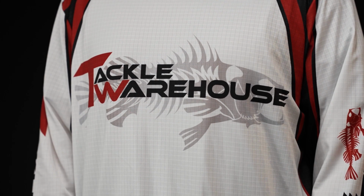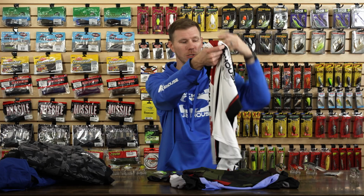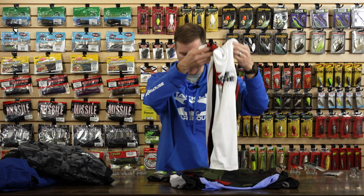So you can see I've got a couple cool patterns for you here, but we do have more on the website, so make sure to check them out. Got this whole new series of the Tackle Warehouse jerseys.